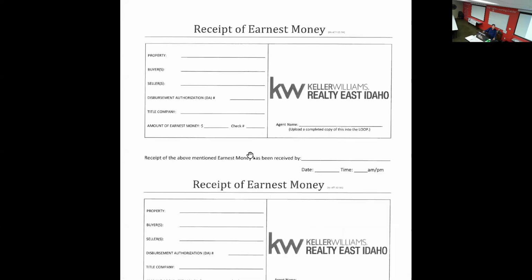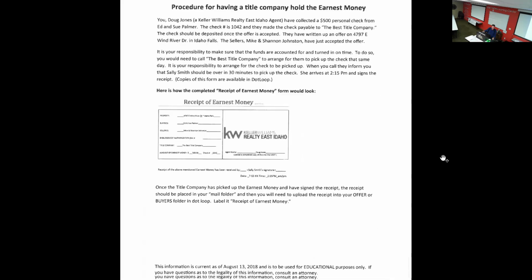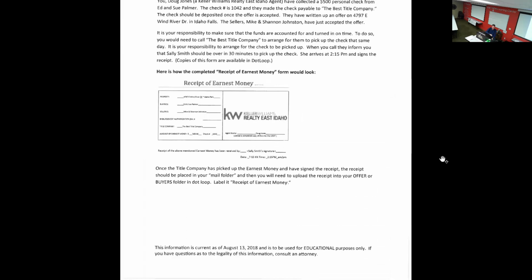This is the receipt of earnest money form, to be filled out if you're going to send it over to the title company to hold earnest money. Put down the property, the buyer, sellers, disbursement authorization number, the title company, the amount of the earnest money, check number, and your agent name. Have that with a check, and the title company would come over and pick it up from our office. And then they would sign it, with a date and time, so we know when it was given to them. Okay, so those would be the forms. That's pretty much all of the forms on the buying side.